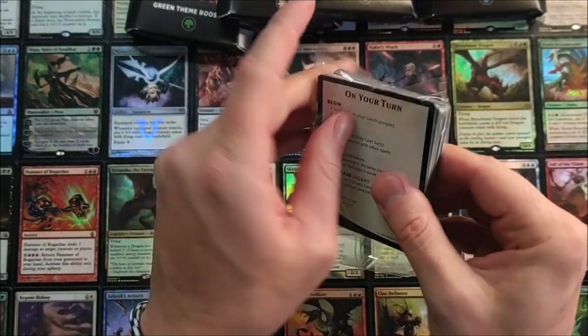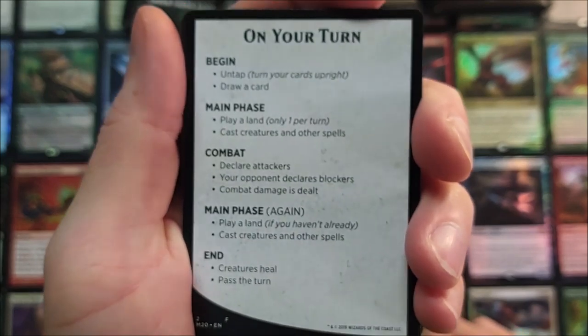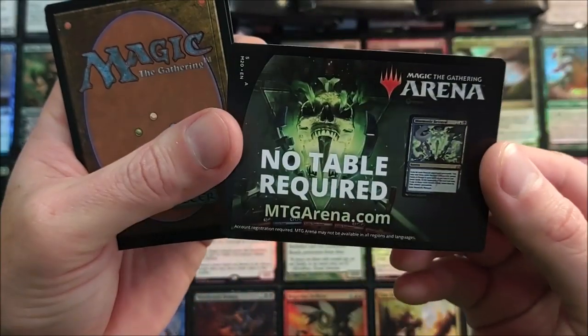So these theme packs, is it worth it? Should you buy this for $7.49 plus tax? All right. I guess you get one of these little on your turn things, little rule book thingamabobbers. No table required. How about that?